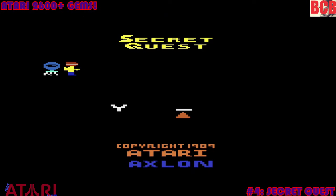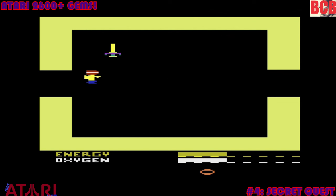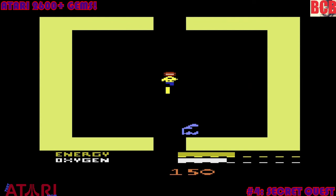So the next game, you guys, in no particular order, is Secret Quest by Axlon. Now, this game on the back of the box says that Nolan Bushnell advised on this game back in the day, after he'd been away from Atari for a while. This is a cool little dungeon crawler. Definitely, this came out in like '89 or something, so it was competing with the likes of Legend of Zelda, if you can believe it. But it definitely reminds me of that game a little bit, too. Really cool game for the 2600 Plus.